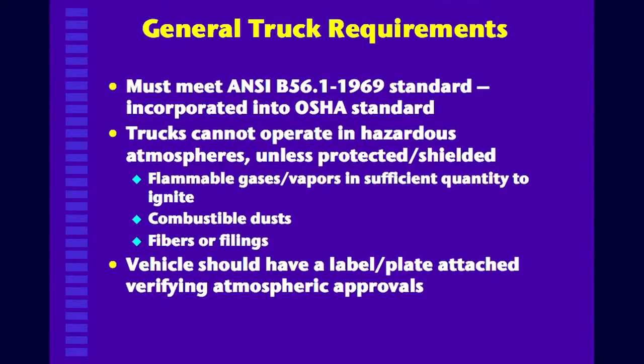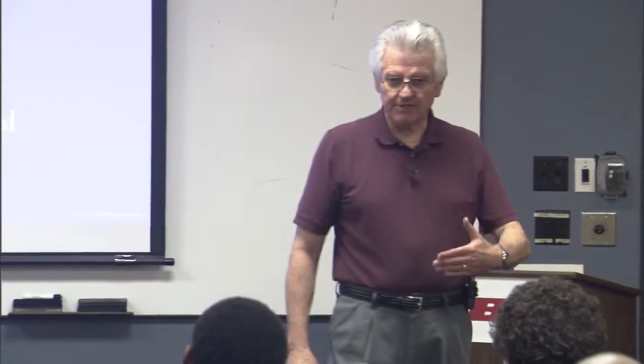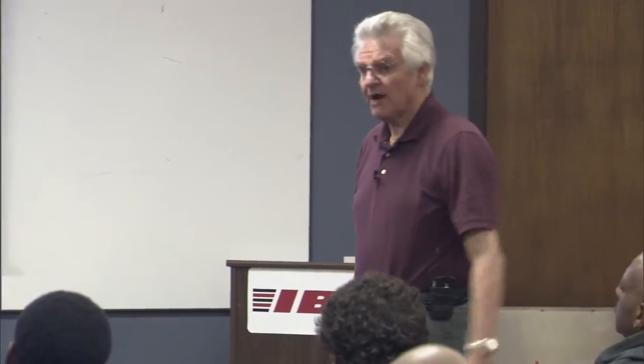All trucks should have some kind of a label or a plate attached verifying the atmospheric approval. What it's there to tell you is this vehicle is appropriate for this particular atmosphere. If it's not, you shouldn't drive them there.